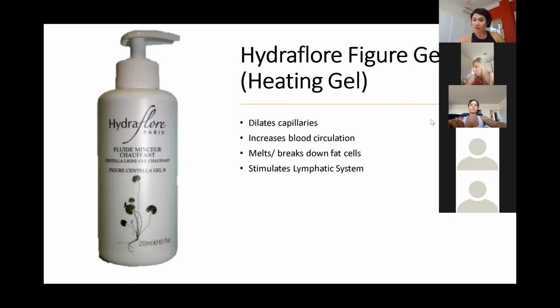This is a professional product only. So the Hydroflora Figure Gel. This is the gel that helps to heat up the fat cells or melts the fat cells. The heating gel, in salon only, is used in conjunction with the Dermic Solution and the Centella Figure Gel.